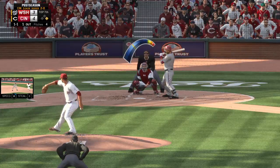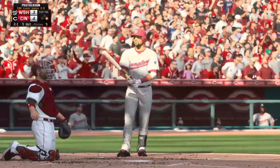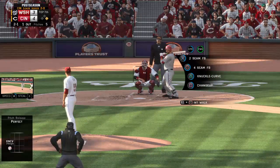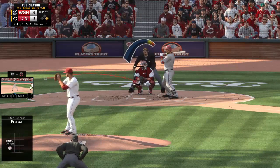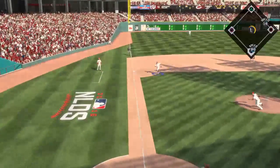He's set. Here comes the 1-1. No offer on that one. 2 balls and a strike. Yeah, after that last swing, I would have thought they'd go right back in, but that's actually not a bad location because I doubt he was looking for something out there.